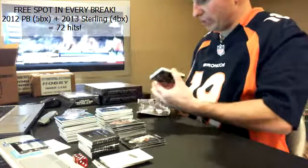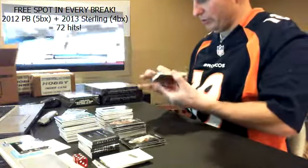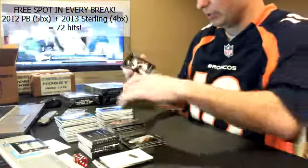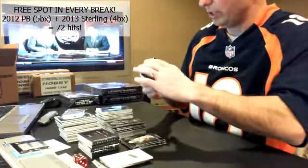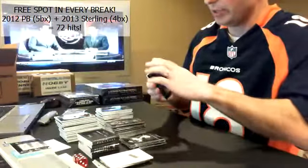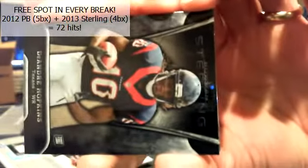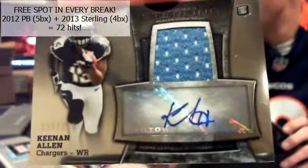Last pack of box three. Chris Harper, base card. Sean McCoy, base. And DeAndre Hopkins, base. Going this way, good luck.